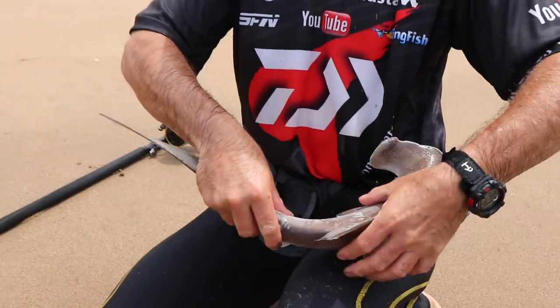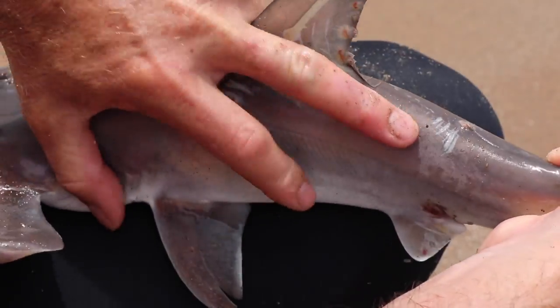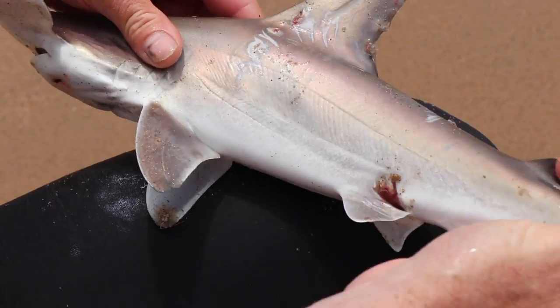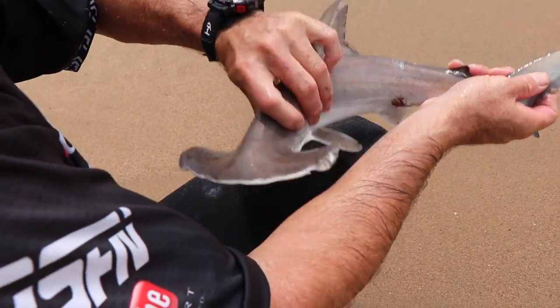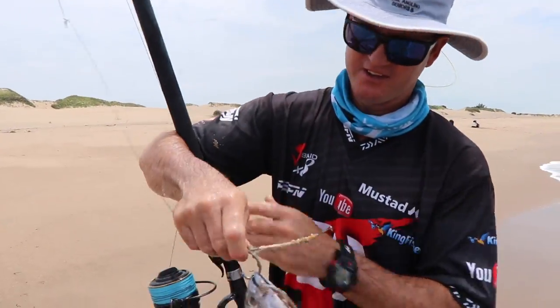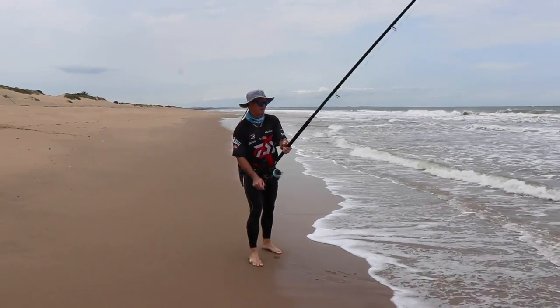Okay, so this is a little hammer. And if you look at him properly, there's the teeth marks of a shark that tried to eat him. Look at this. Anyway, good luck to you. Sharky doodle doodle doo. It's amazing how that little thing tried to eat that. And there he comes. Hey!